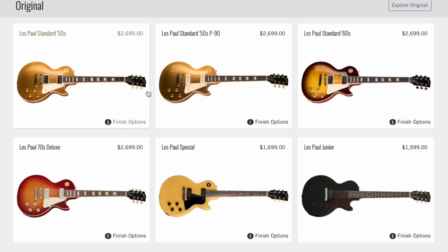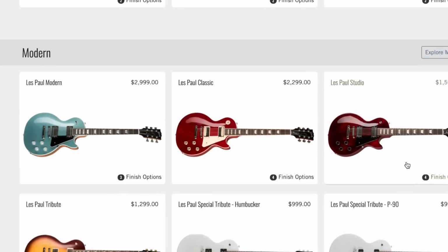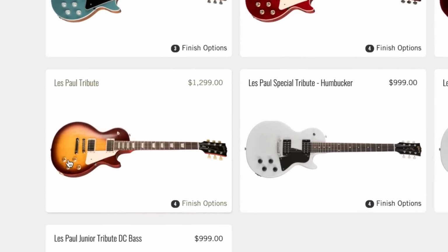Like, is it these tuners that make it more expensive? The pickguard assembly? I'm not sure, but that's kind of interesting. And now we've got the Les Paul Tribute.